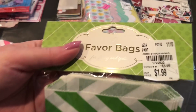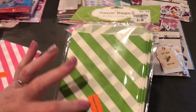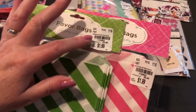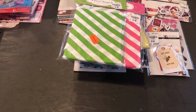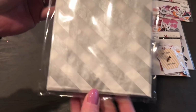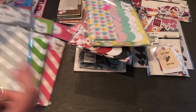So I found those, and then I also found on clearance these favor bags in the green and there are 12, which I think is an excellent deal. So these were 40% off. They came down to $1.19 after the discount. And in the pink, so you got 22, you got 23, and I got one more color. And you got 20, which is in the gray. So this is back in my clearance section. That's all 3 colors they had. Very spring-like, huh? I'm ready for spring.